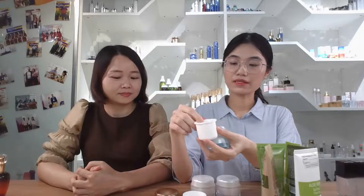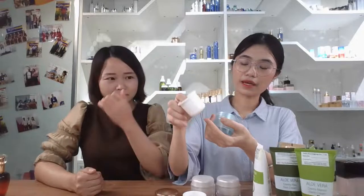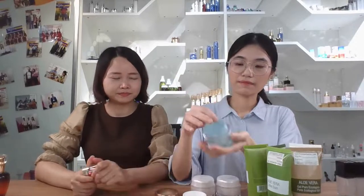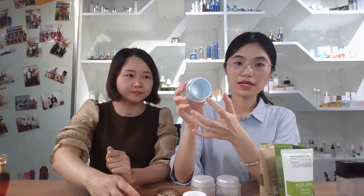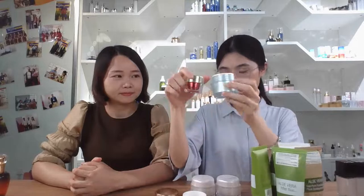You can see the PP original color, the white color. White PP, the same from the inside and outside. And on this one, we do the spraying effect on the outer layer, on this part. So it will be a different effect.